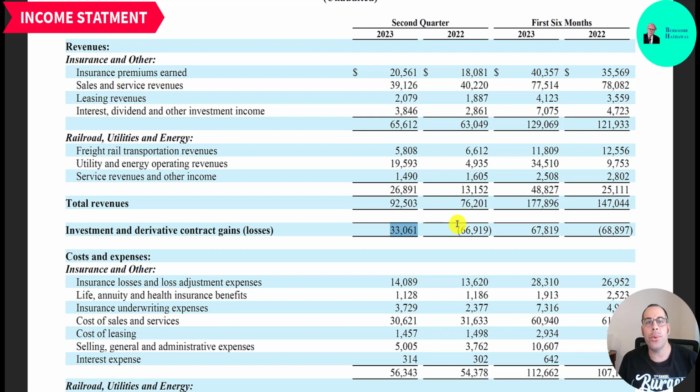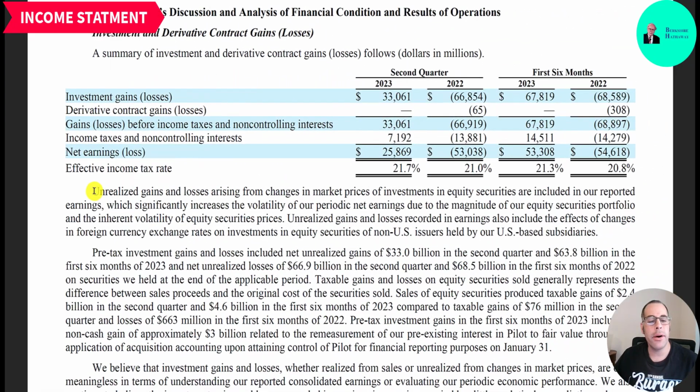In the second quarter of 2022, the market did really poorly. So they reported a loss of 67 billion. Even though they really didn't lose any money, they probably made money because they received dividend payments. It talks about it right here. Unrealized gains and losses from changes in market prices in equity securities are included in our reported earnings, which significantly increases the volatility of our periodic net earnings.